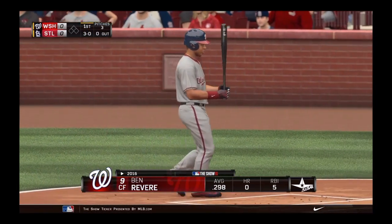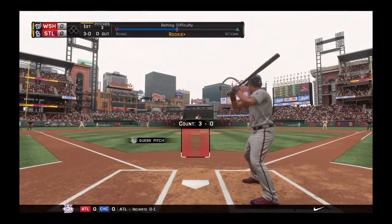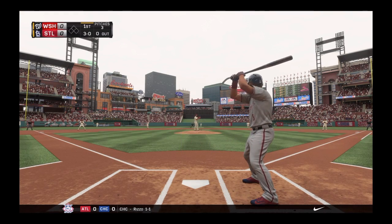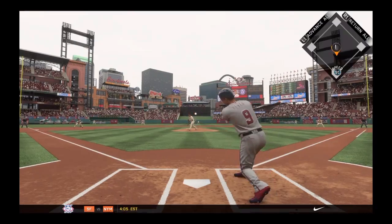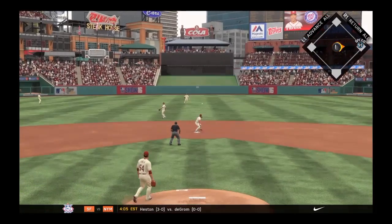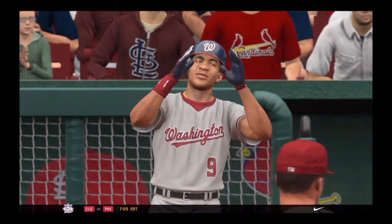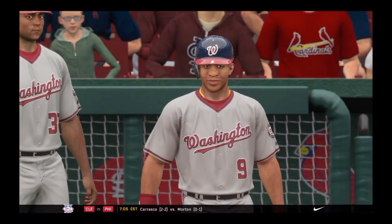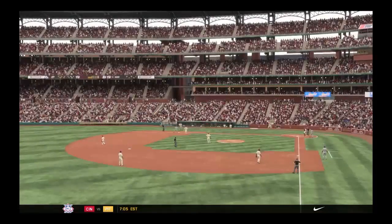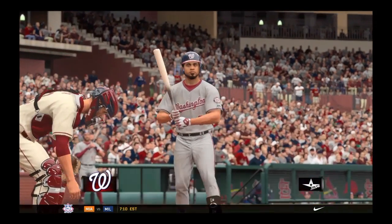Ben Revere will stand in now, just a few ticks shy of the .300 mark for the season. Well, he's been hitting really well over his last 10 games or so, and he's someone to watch out for in this one. Right back at him. And a base hit, so the leadoff man is aboard to open up the ballgame. Well, hopefully that's not a sign of things to come. First batter of the game, he's all over this pitch and finds it in center field for a leadoff single to get things started.